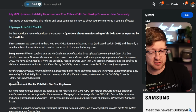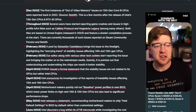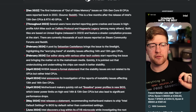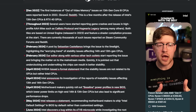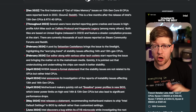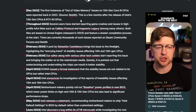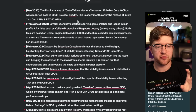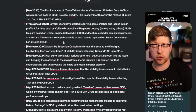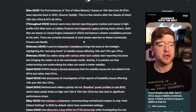To give a timeline here of what's been going on, there's been sort of a ping pong thing going on since December of 2022, where people have realized there was a problem somewhere and then blamed a particular party, and then they gave that blame back to somebody else and said, nope, our hands are clean, I don't know what you're talking about. So again, we had that out of memory issue, which sounds like an RTX NVIDIA issue, and this happened with a bunch of really huge AAA titles like Callisto Protocol and Hogwarts Legacy when that was big in 2023.